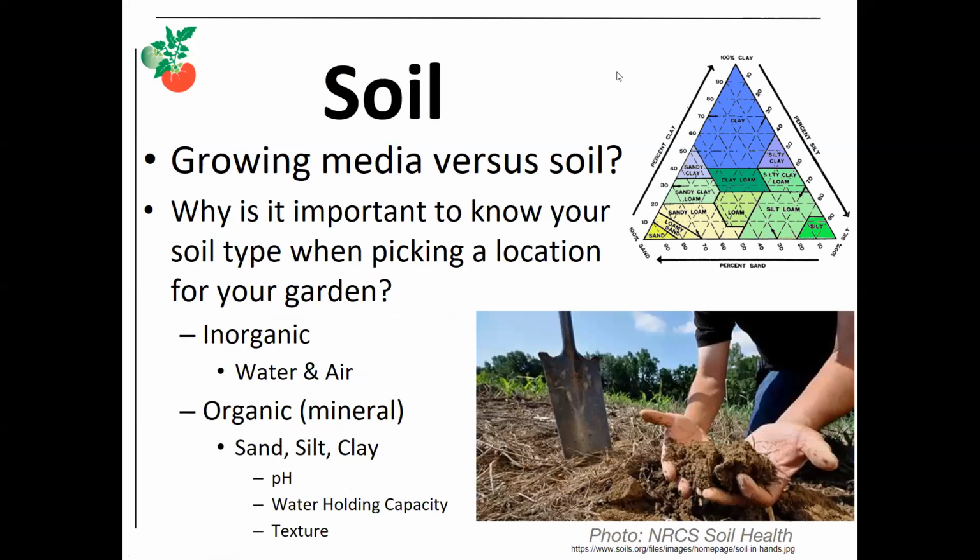So a little bit about your soil. We've said the words growing media versus soil a couple times, and I just wanted to hit on that real quick. If you go and dig in your backyard, we call that the natural soil. So whatever you find whenever you dig a hole for a fence post, to plant a tree or a shrub, that's your natural soil. Depending on where you live, it's going to have some percentage of sand, silt, and clay particles. We call those the mineral components.